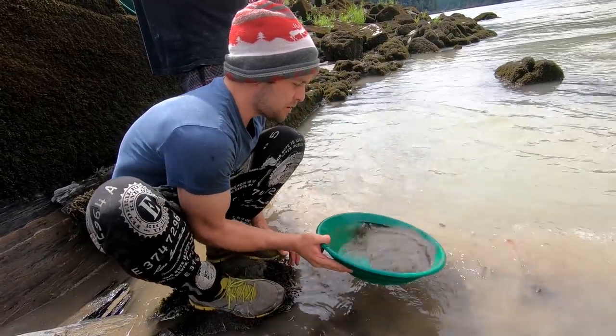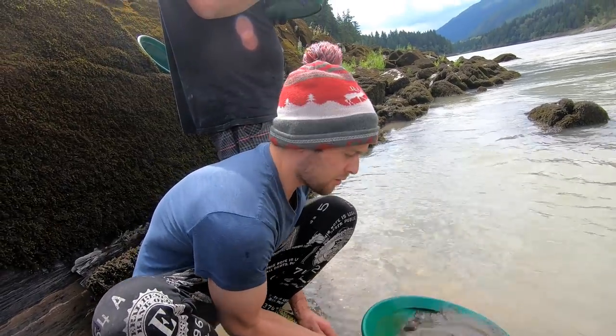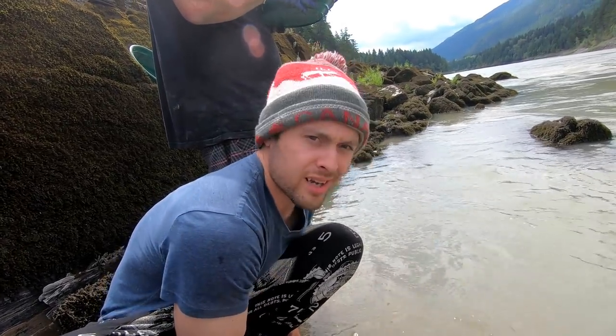For some reason, when you find a piece of gold, like a big piece of gold, you don't want to move around. You want to stay in that spot. Strange, really weird.